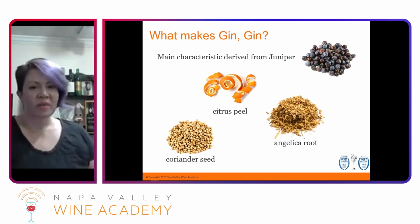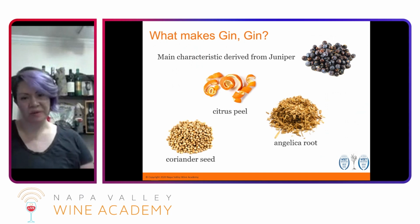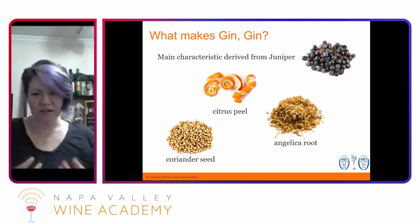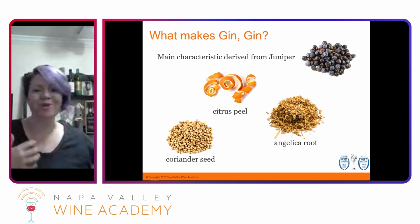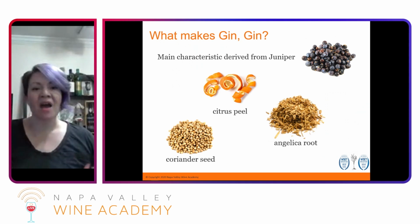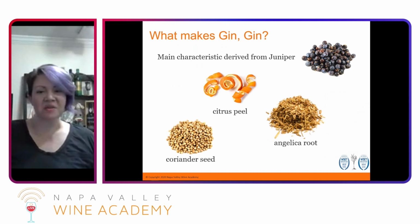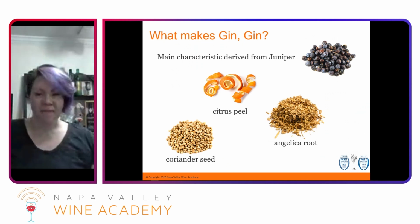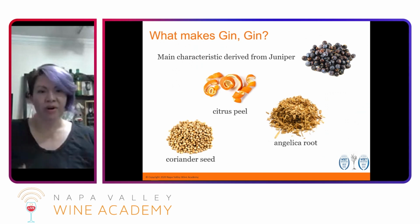One you may be less familiar with is angelica root. This imparts a super herbal characteristic to the spirit. Historically, angelica root was used as a flavoring in spirits like Chartreuse and Benedictine, if that gives you an idea of what this would be like. It's used in a wide range of gins, from Brokers to Hendrick's. Green Hat, one of my favorite craft distillers out of DC, uses this.